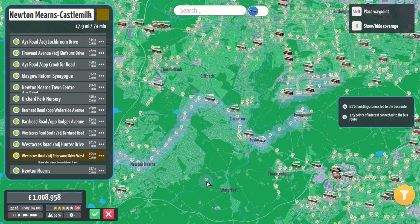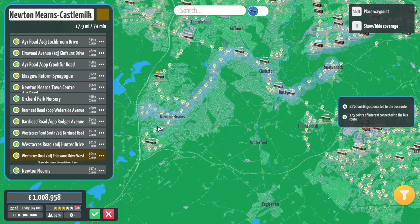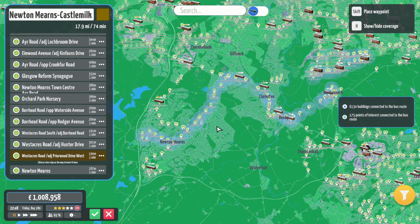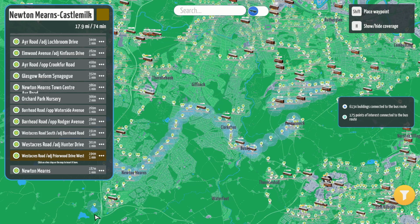And there is the first new route in the Glasgow orbits, the 106 between Newton Mearns and Castlemilk. I believe it's going to be the shortest route in the entire system. It's 18 miles return, so about 9 miles each way. And yeah, just pretty much there and back, apart from the fact that it's a little bit indirect because of the way the roads are laid out around here. So there you go.